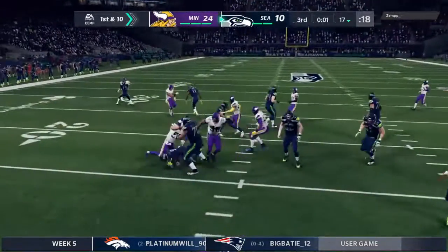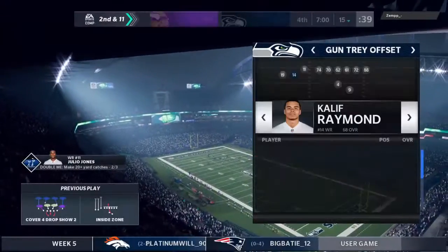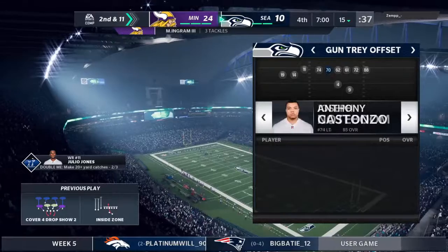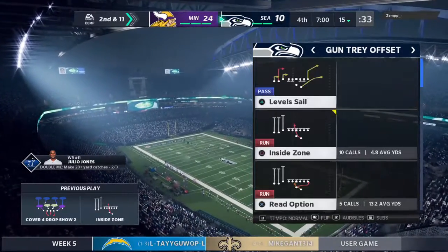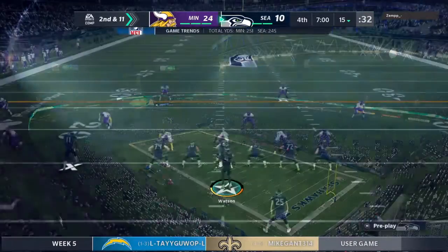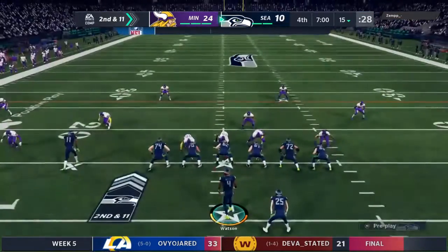First carry for the 2nd-year running back. It's Devin Singletary. And he'll lose yardage here. Back to the 15. He'll lose a yard there, and it's 2nd and 11. A loss of a yard there to start out. That leads to a 2nd and 11.